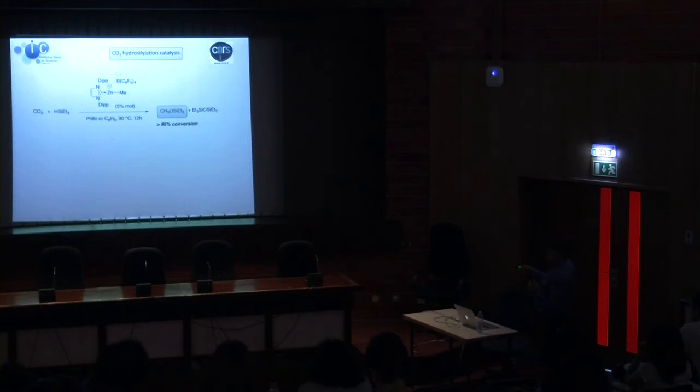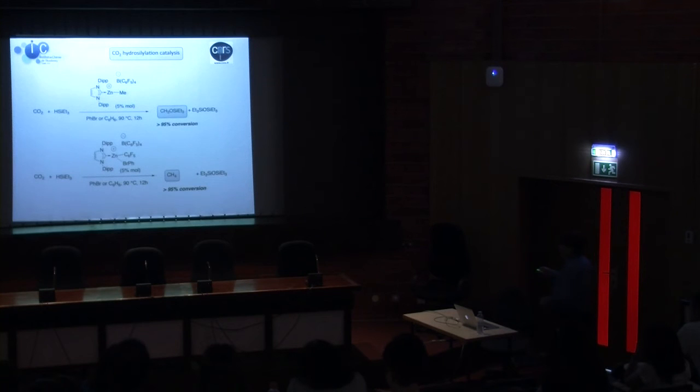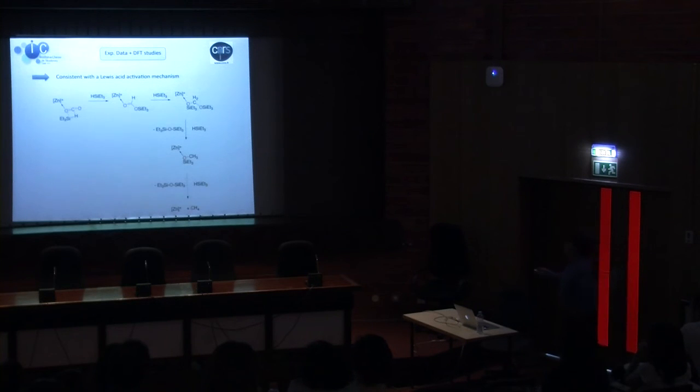This is in the case of the methyl group. Now, if you do the same catalysis, you change the methyl to the C6F5. So in other words, you slightly increase the Lewis acidity. You do the same reactivity, and then you go selectively to methane, more than 95% conversion, and selectively to methane along with this side product. So this is a very interesting system in terms of the coordination of NHC to zinc, which is quite versatile, because through a fine tuning of Lewis acidity, we can actually selectively access the monohydrosilylation, trihydrosilylation, and the tetrahydrosilylation.